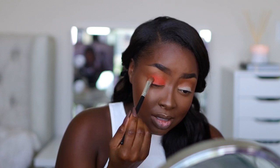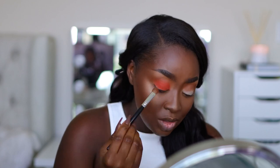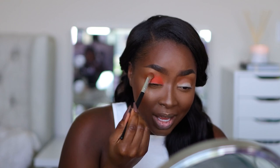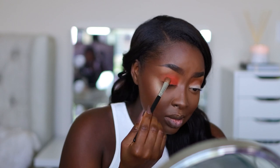Always tapping off the excess. Do short strokes as you're wiping it side to side, because you wanna build the color onto the area that you're on. You don't want any patches, basically. And those patches tend to happen with light colors like this. Ooh, it's looking good already, baby.